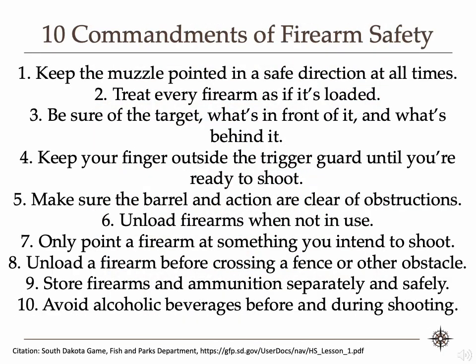Lastly, ensure you're familiar with the 10 Commandments of firearms safety, many of which we have referenced during this presentation. The 10 Commandments of firearms safety are: keep the muzzle pointed in a safe direction at all times, treat every firearm as if it's loaded, be sure of the target, what's in front of it and what's behind it, keep your finger outside the trigger guard until you're ready to shoot, make sure the barrel and action are clear of obstructions, unload firearms when not in use, only point a firearm at something you intend to shoot, unload a firearm before crossing a fence or other obstacle, store firearms and ammunition separately and safely, and avoid alcoholic beverages before and during hunting or shooting.